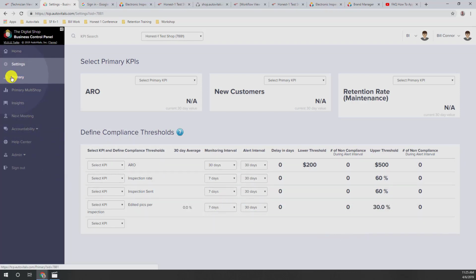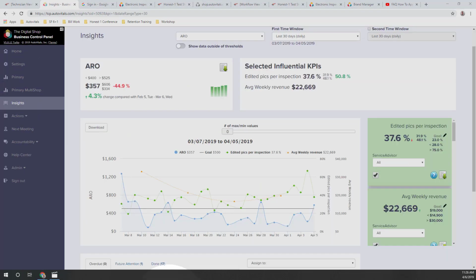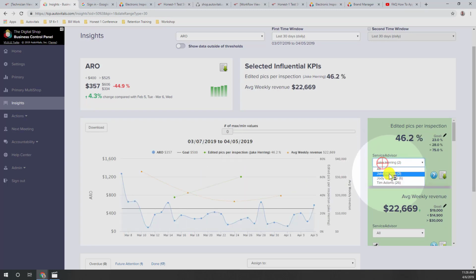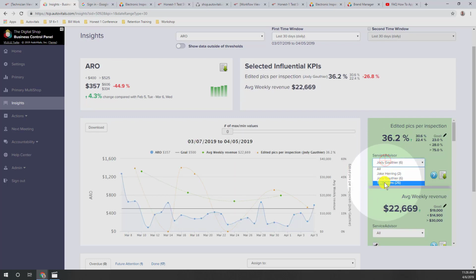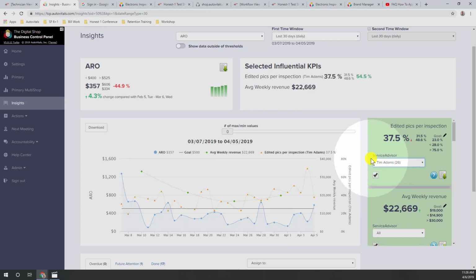How you're going to be using this with your product advisor or digital coach is you're going to come in here to where it says primary. Now I've switched over to live shop, and you can see that they have their goals and accountability here, and they can also filter by the individual employees to see who's doing well and who's not. So again, get with your digital coach or product advisor, have them help you set up your business control panel, the thresholds, and you're ready to work.